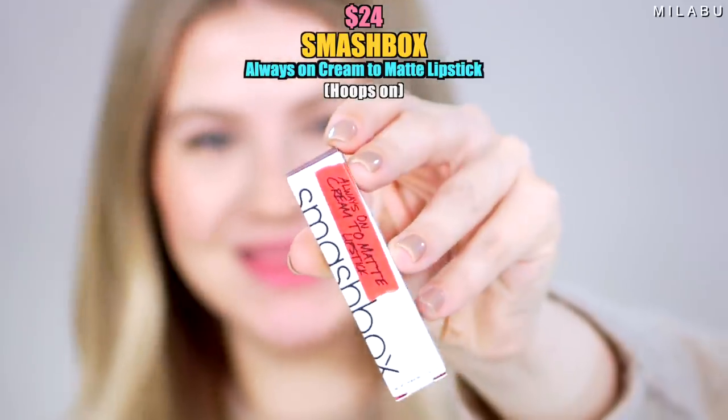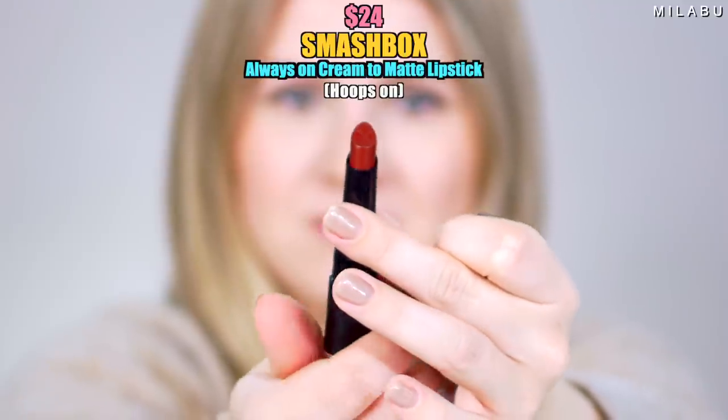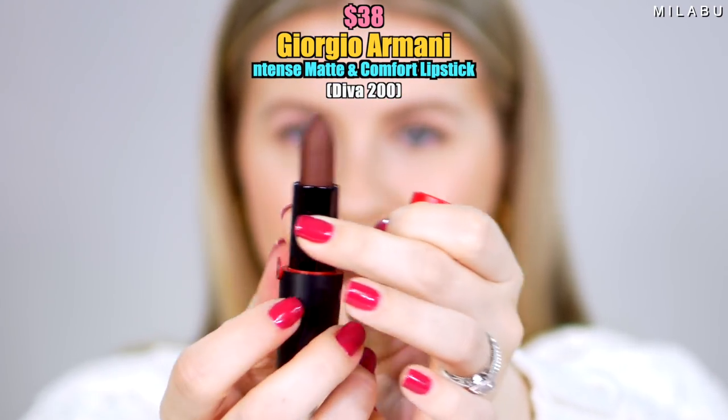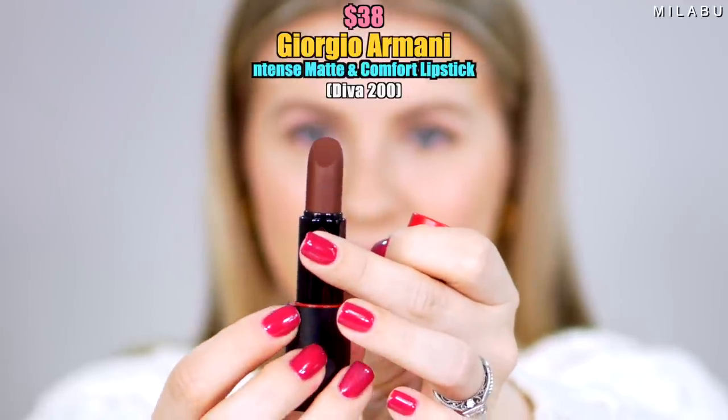First one is the Smashbox. This is their Always On Cream to Matte Lipstick, and we picked up shade Hoops On, and this retails for $24. Next, we have Giorgio Armani, and this is their Intense Matte and Comfort lip color, and we picked up shade Diva 200, and the Armani retails for $38.